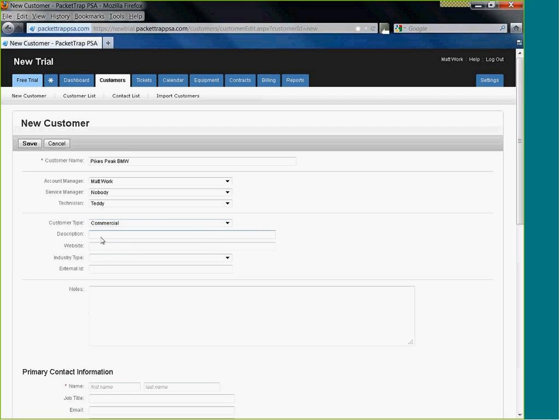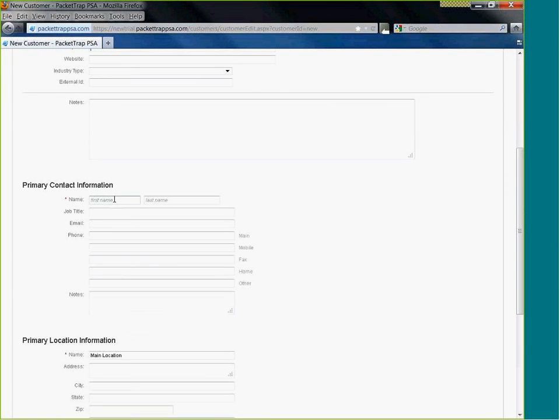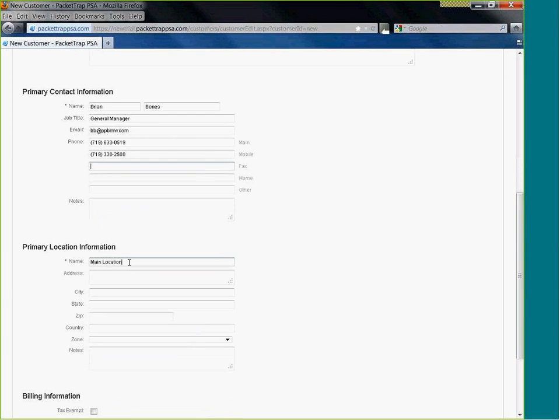Now those values in this drop-down list can be changed to whatever you want. And then we get all this information in here, such as website, industry type. And now to fill in our contact. Brian Bones is the general manager of the dealership, and his email is Brian Bones at Pikes Peak BMW. This is mobile, back, home, other. And now we figure out our location. So we're going to the new showroom. And we'll indicate here the address.